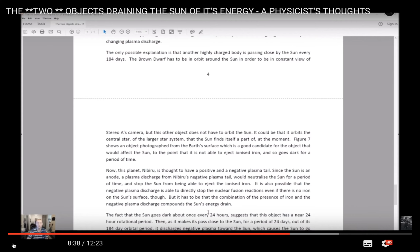So it seems like the physicist is coming onto the same narrative, and maybe he's going to point towards the same thing in a second.